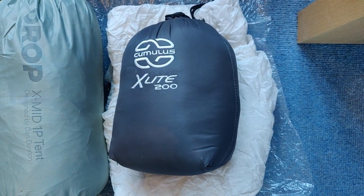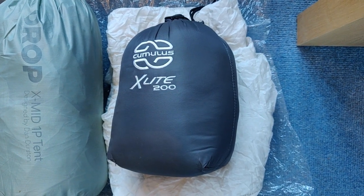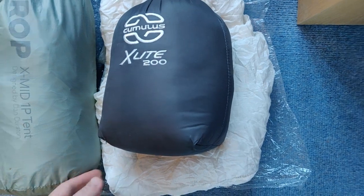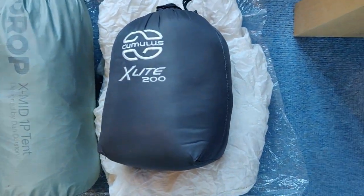I've been using it for the past 2 years and it's lost a few feathers, but apart from that, it's really been holding up really well. So this silk liner is definitely helping keep it clean and protecting it.